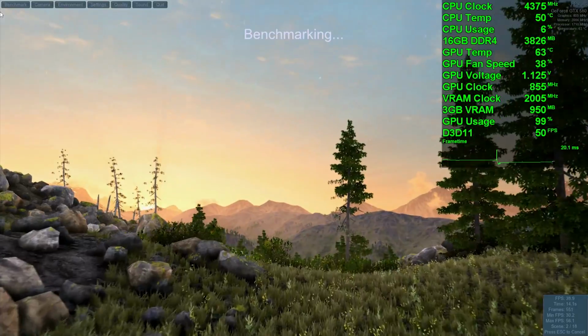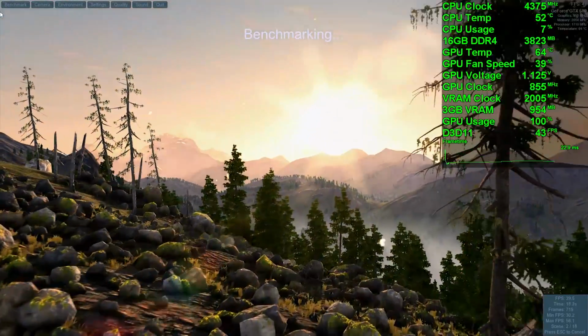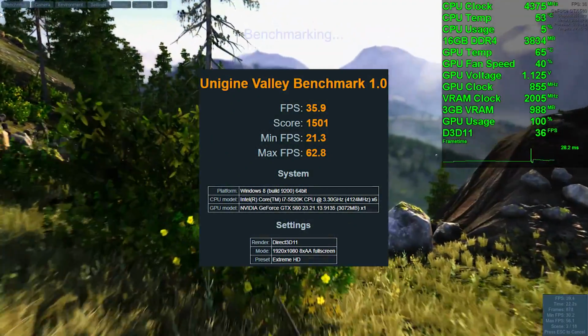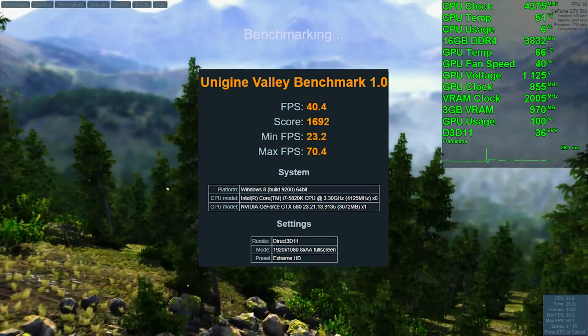Now let's move on to an older Unigine benchmark, Unigine Valley. And here we chose the Extreme HD preset and got a score of 1501. Overclocked, the number rose 12% to 1692. That's a pretty good result in my opinion.